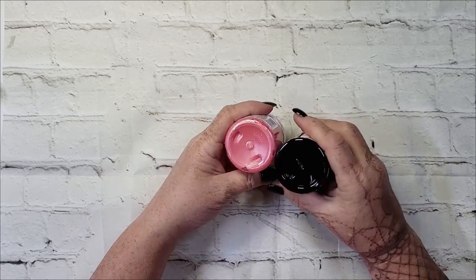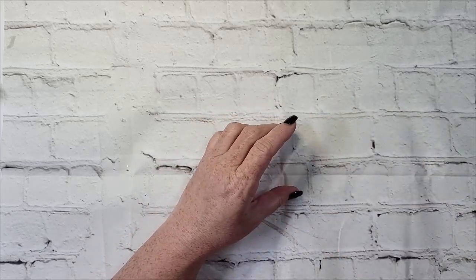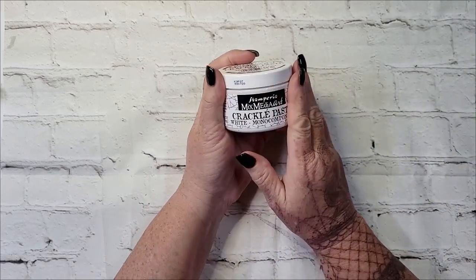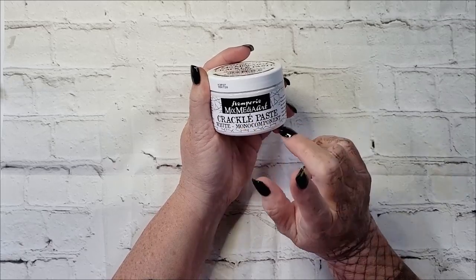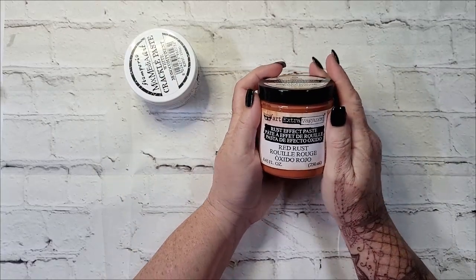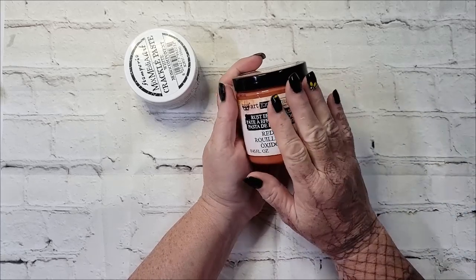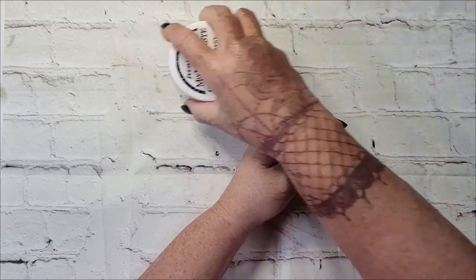But look at those colors. I mean, the shimmer in that. Excited to play with those. And then building up my stash of Stamperia products. So this is a crackle paste. It is white. It's not translucent. They have a translucent one as well. And then this is the Rust Effect paste. This is the red. I also have the brown and the yellow. Need to learn how to use them. But now I have all three, so I can do their techniques once I learn them.